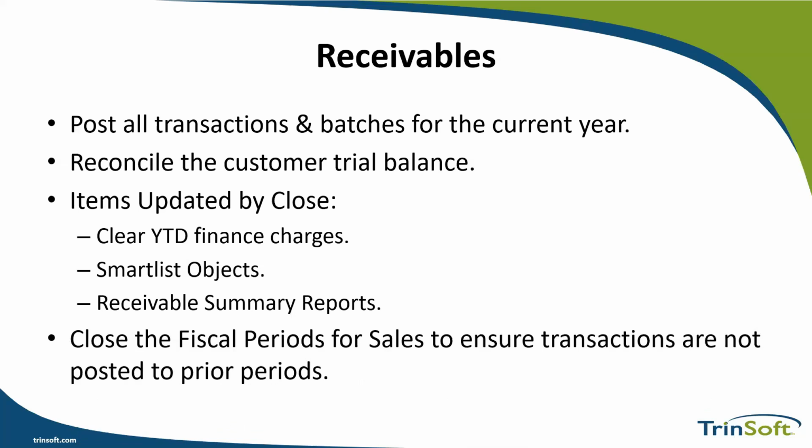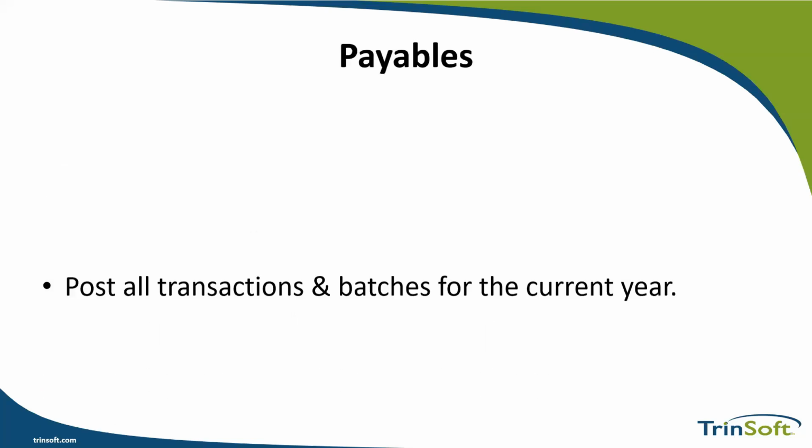And then just like in the prior areas, if you want to be ultra conservative and lock down each module, go ahead and do that within the fiscal period setup and lock down the receivables module to prior period posting.